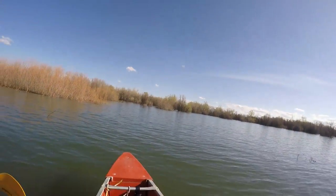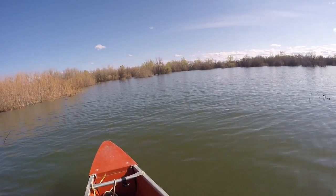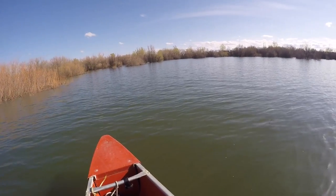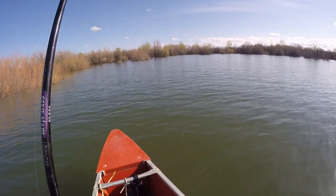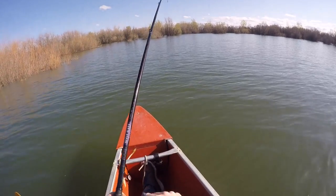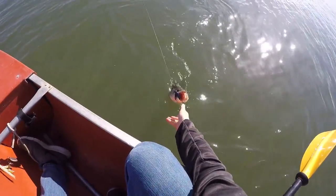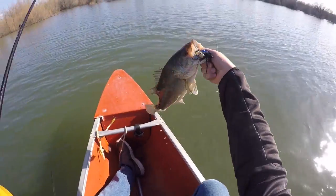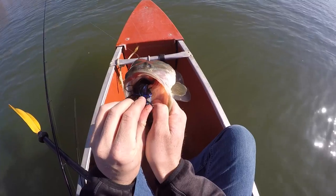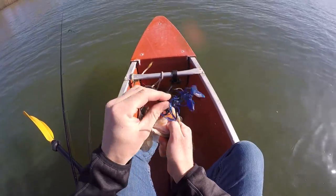Got one. Yep. I just cast it and he picked it right up. He got it on the fall. Yeah, it was a long cast too. On this jig. Beautiful. I thought I'd had a bite. Got him, yes. Just inhaled that jig. Little nice rattle on it. Has a really good loud rattle.